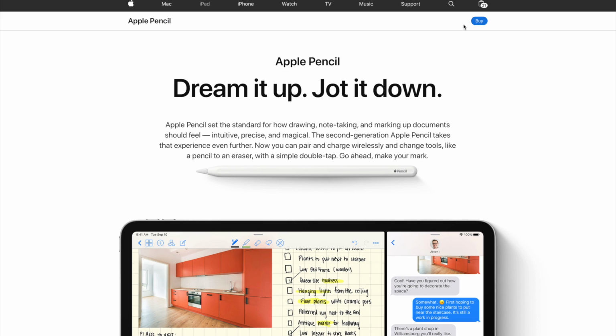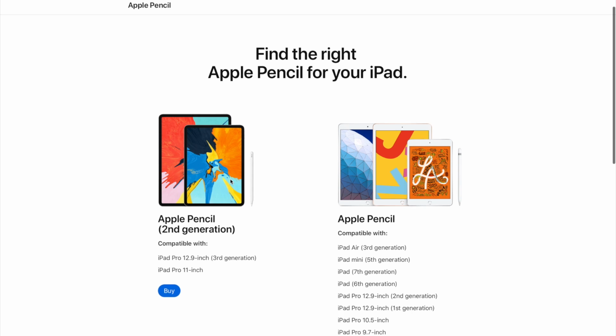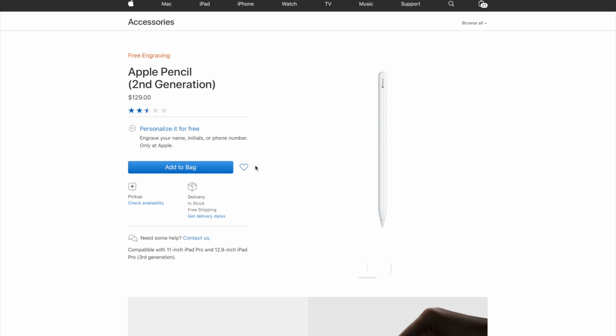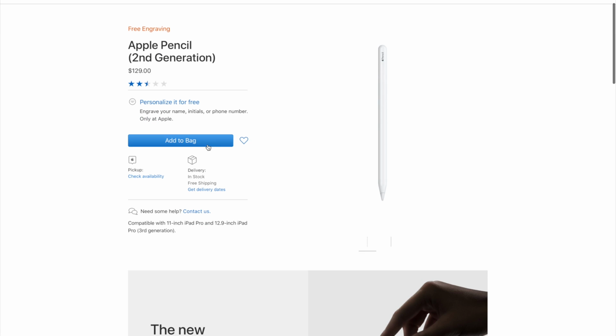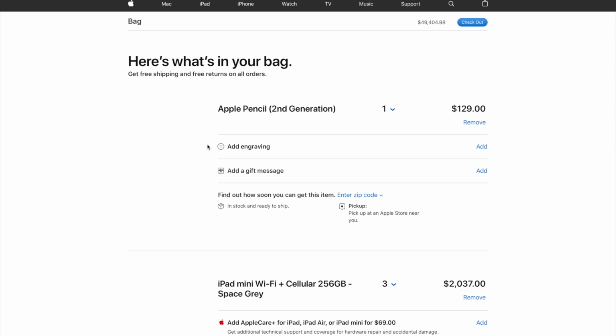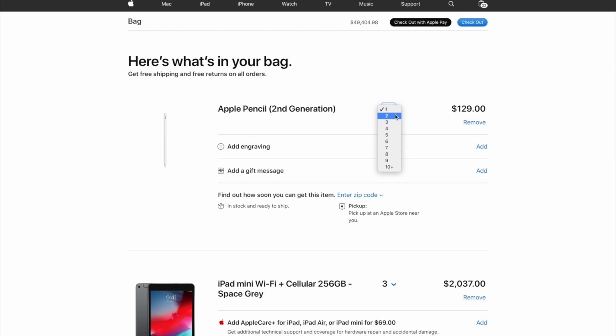Now if I go over to iPad, and we buy an Apple Pencil. I go over here to buy. Now we need a second generation pencil for the 12.9-inch and 11-inch iPad Pro. And I go add to bag. That's $129 for a pencil. It's a very, very expensive pencil. And since I have four iPads, I need four of these pencils as well.